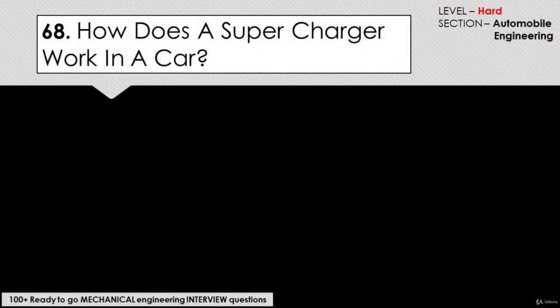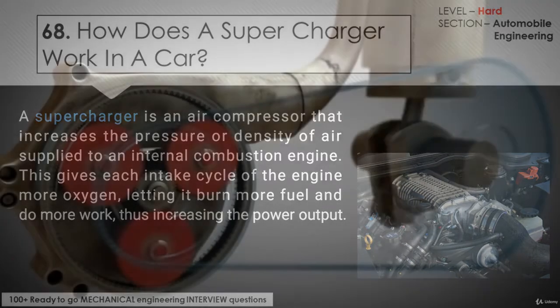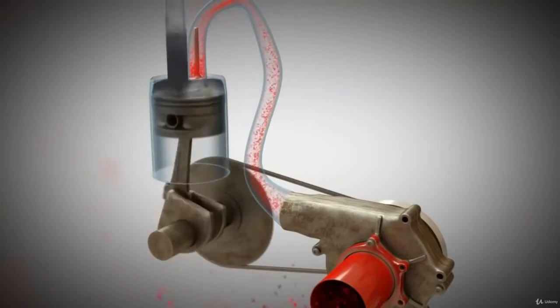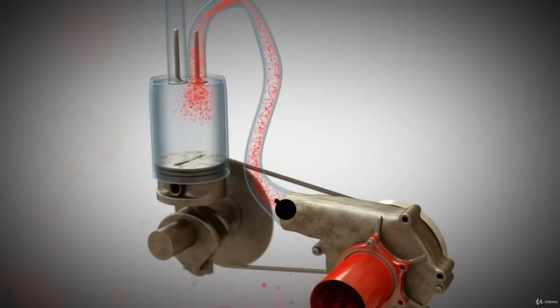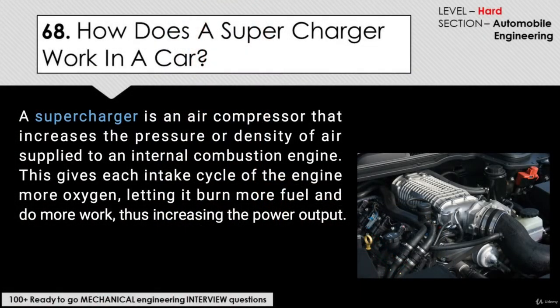How does a supercharger work in a car? A supercharger is an air compressor that increases the presence or density of air supplied to an internal combustion engine. This gives each intake cycle of the engine more oxygen, letting it burn more fuel and in turn doing more work and ultimately increasing the power output.